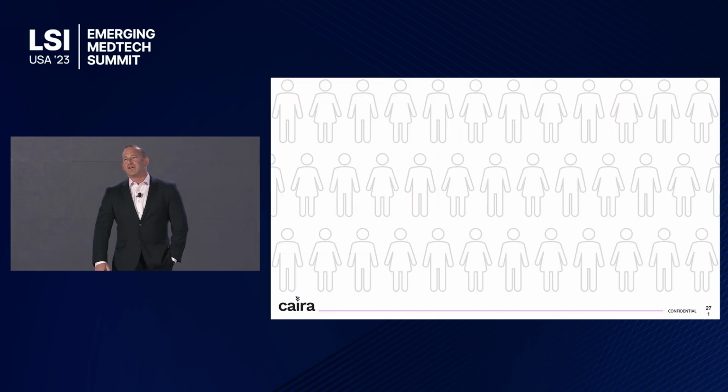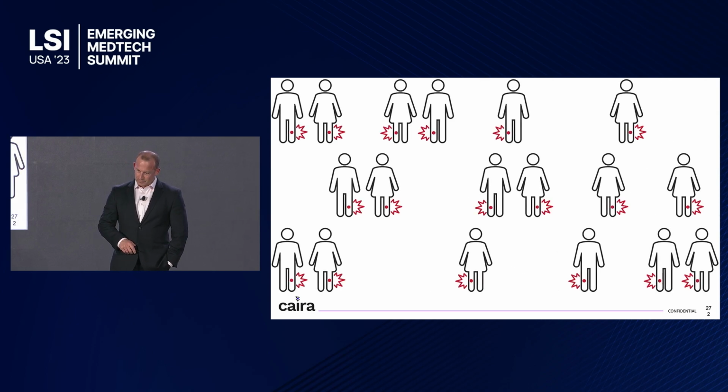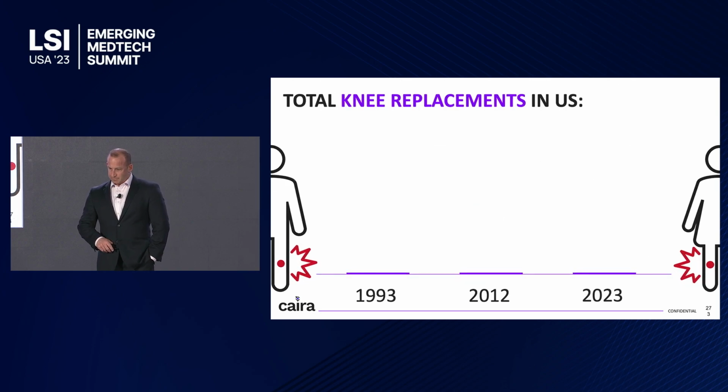After 25 years developing and commercializing advanced technology in the orthopedic space, I've got two unfortunate statistics to share with you. The first is that over 50% of us in this room will suffer from knee osteoarthritis at some point in our life. And if you're a woman, your risk is twice that of a man.